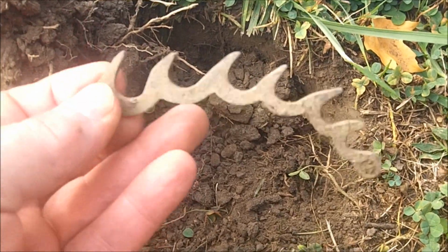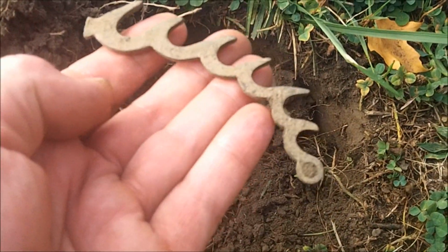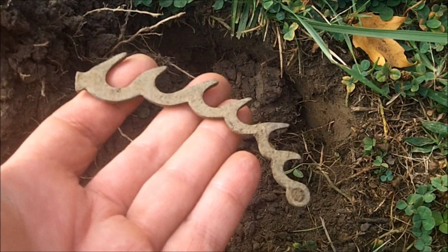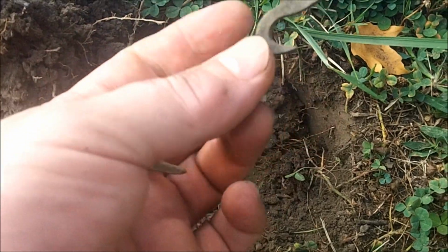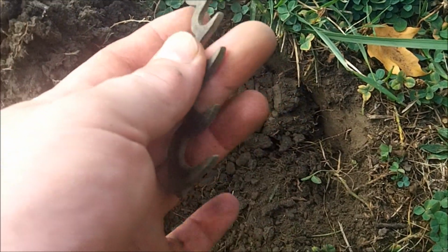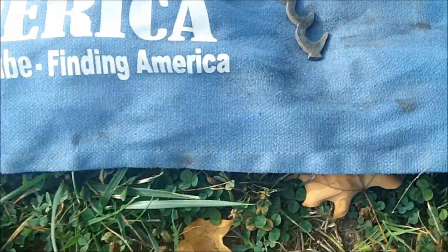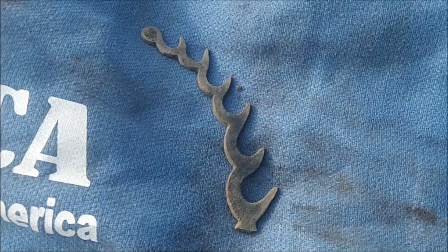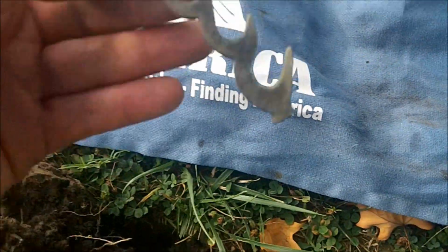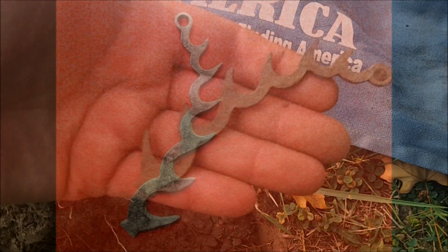What the heck is that? Now, it's broken off here, but I have absolutely no idea what that is. It's a pretty heavy metal, but I'm at a loss. That is such a bizarre looking piece. So if you guys have any ideas, let me know down in the comments. I have no clue. It's pretty darn neat though.